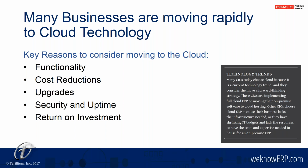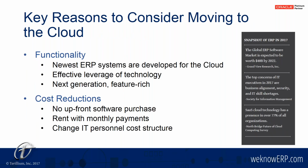Note that when we talk about things like security and uptime, even the return on investment piece of this, a lot of that has to do with infrastructure as a service. Not so much the software as a service criteria, functionality, upgrades, those things, those are real as well. So you have to look at it by layer within the cloud architecture. So first up, what our customers are telling us with regards to functionality: our customers feel like they are getting ahead by moving to the cloud. That's just what they're telling us.